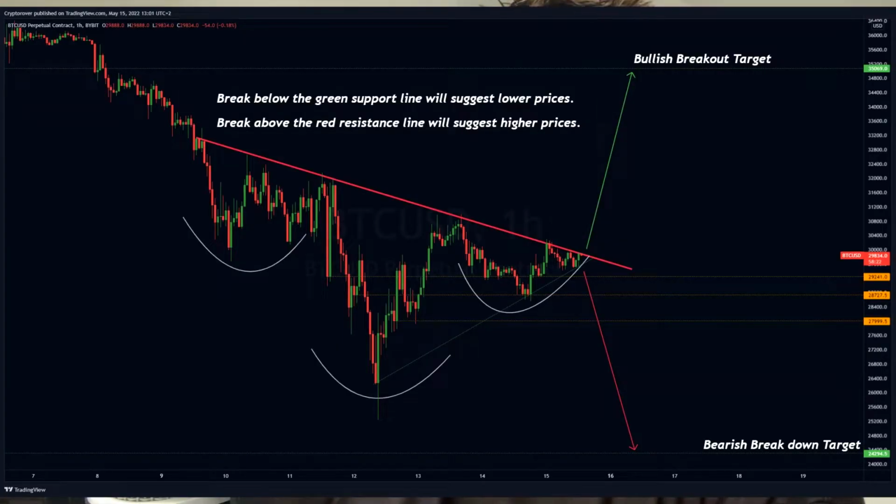So if we go to these graphs, basically it says that if we can keep above the red resistance line, it suggests a higher price, and we can break all the way to the next resistance point of roughly $35,000. But if we break below the resistance line, we can have a bearish breakdown target of just above $24,000. So obviously we're at a massive target level, and this will make the price action go either way, and it's just very critical. Although there are a couple other things which have happened which are very interesting in my opinion.